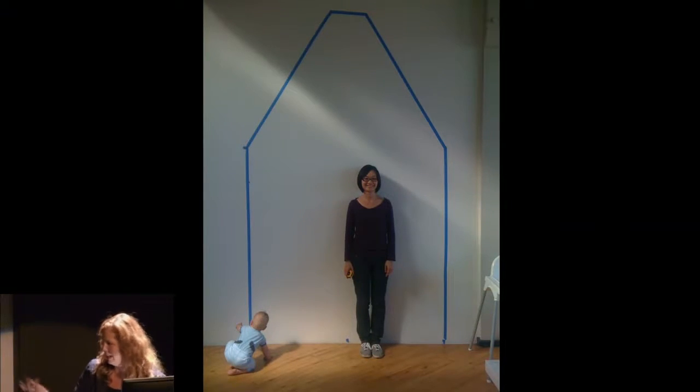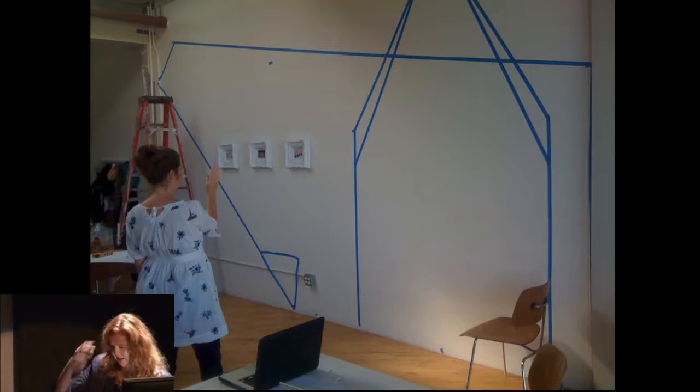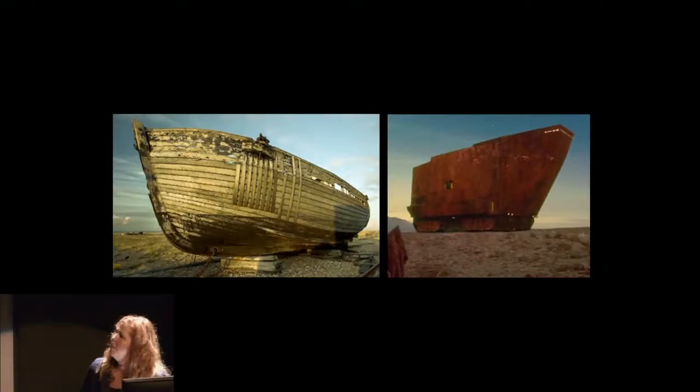This is kind of indicative of the way we all work together in our office, which is to draw something full scale on the wall. And we decided it wasn't nearly as impactful and we didn't like this. So we decided to turn it on its side so it would be more like Noah's Ark or a Sandwalker from Star Wars.